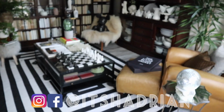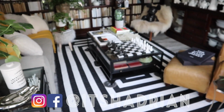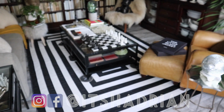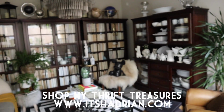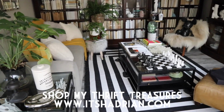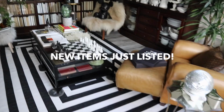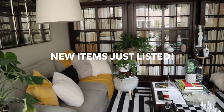Check it out. This is the library. It was hilarious because Mom came down and I was like, Mom, do you notice anything different? Why is the camera blurry? And then she was staring at the room for like ever. And then she was like, wait a minute, it's the carpet. And I was like, yes. So she likes it and I love it.